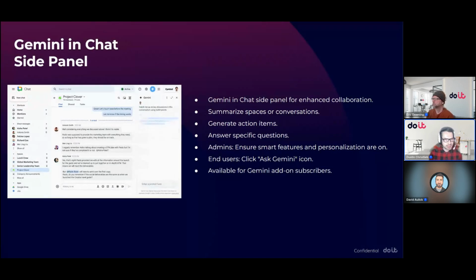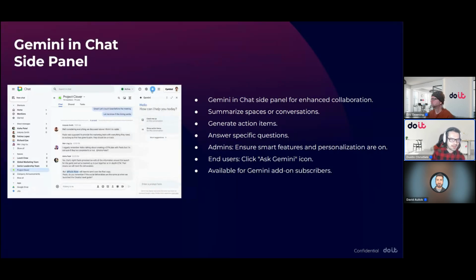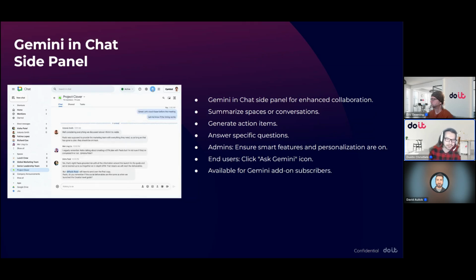In the Gemini chat, we also have the side panel feature. This has been present inside of apps like Gmail, Google Drive, and Google Docs. Now we also have the side panel directly inside of Google Chat.